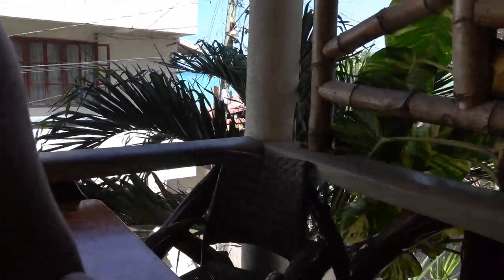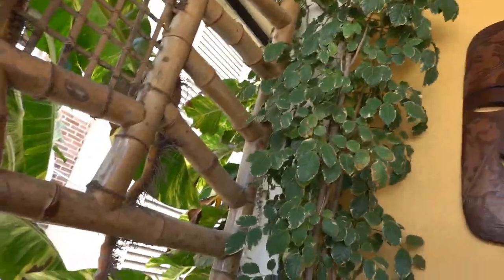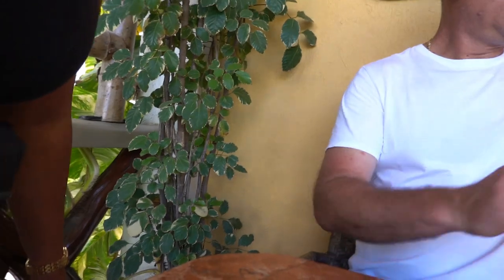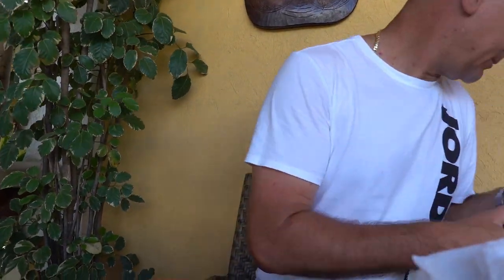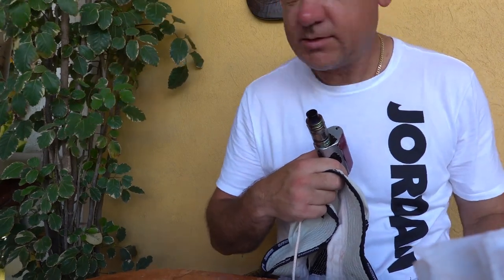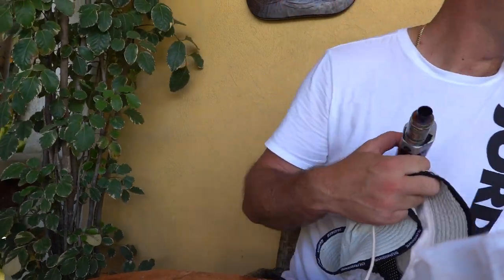Rapido before someone gets. Where you wanna sit? Oh, nice. See, more wind here. Nice breeze.